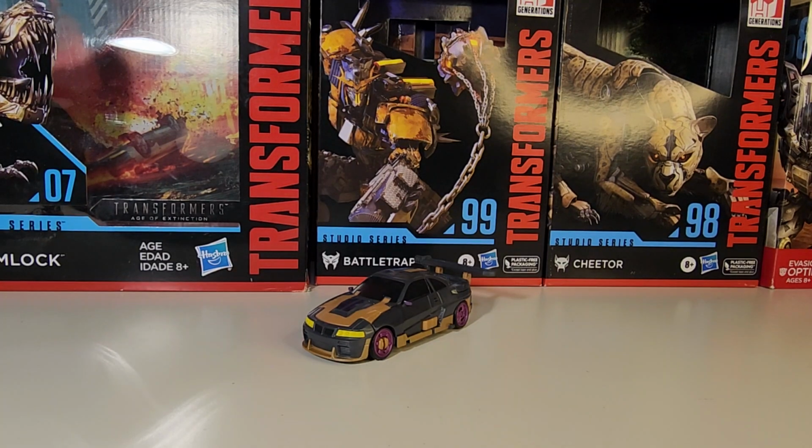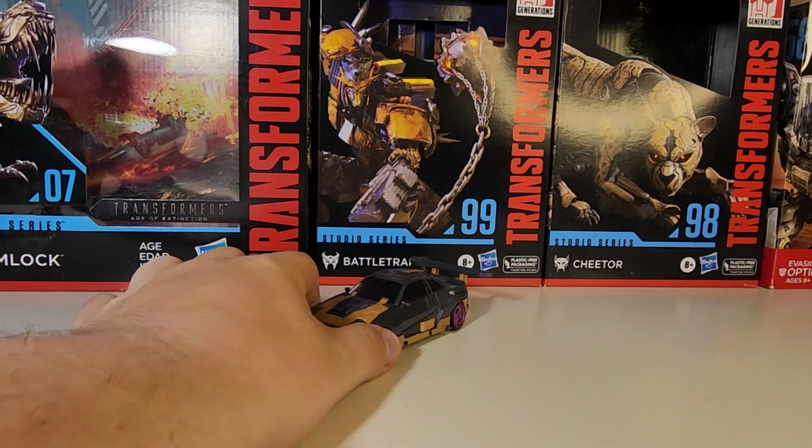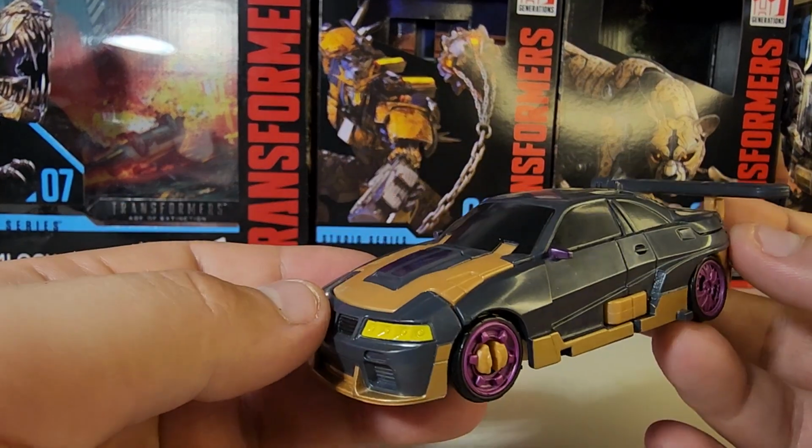It's me, Thomas Fan One here, and today we're back again with another Transformers review, and we're going to be taking a look at the Transformers mainline Deluxe class Nightbird. Now, this is actually the first time we've gotten a movie verse Nightbird, and I must say they actually didn't do a half bad job with this figure.